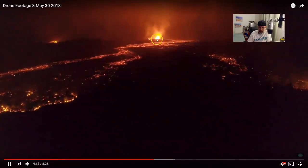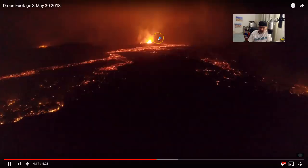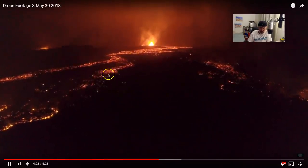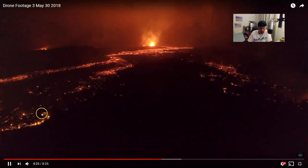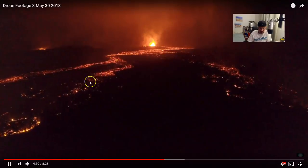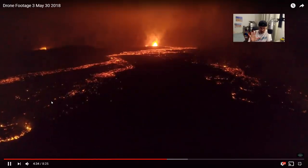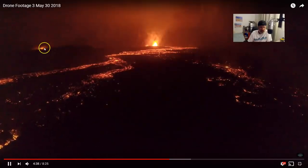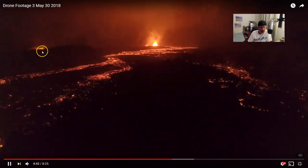Going off over there. I think that's 8. That could be 24. Someone help me out here. Regardless, it's tons of lava. You can see that hill just... So it looks like it's getting hemmed up, and this is all being pushed. Push. Look at that. Wow. I don't even know what to say.